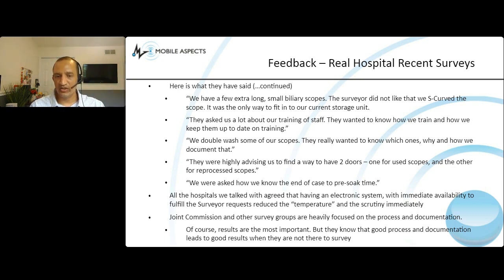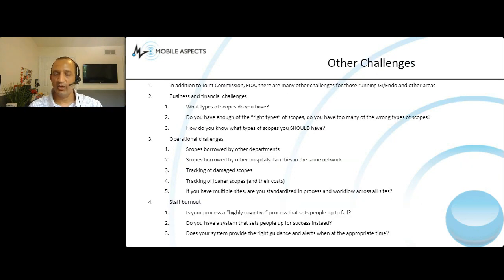Joint Commission, everybody is focusing on the process and documentation. Of course, the results are the most important thing, but everybody knows, and Joint Commission really focuses on this, and I'm an engineer so I appreciate this a lot, usually a really good process and documentation leads to good results when they're not there for the next 3 years. So that's why they focus so heavily on what is your process and what's your documentation. They know in the end that's truly what's going to lead to a high level of patient safety and quality.